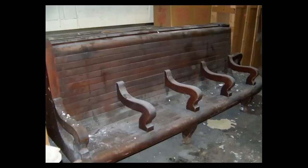So we were looking for waiting room benches, and Pittsburgh History and Landmarks had two of these benches sitting in storage over in McKee's Rocks. And they were kind of beat up. They had been underwater a couple times from flooding. This is down in the bottoms at McKee's Rocks. But they were still usable, and they needed to be cleaned up and what have you. And they were very heavy, but we knew they would be stunning when they were done.